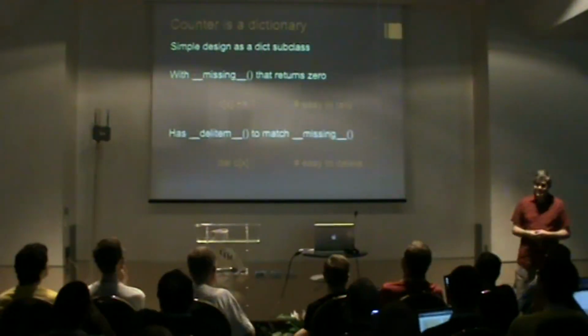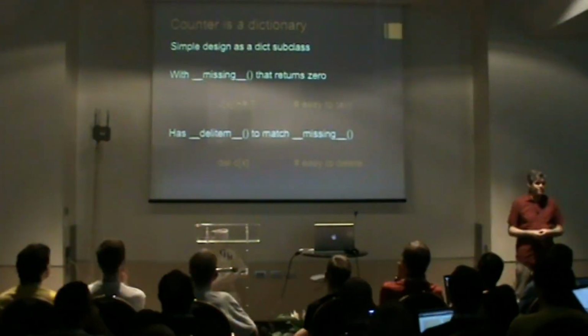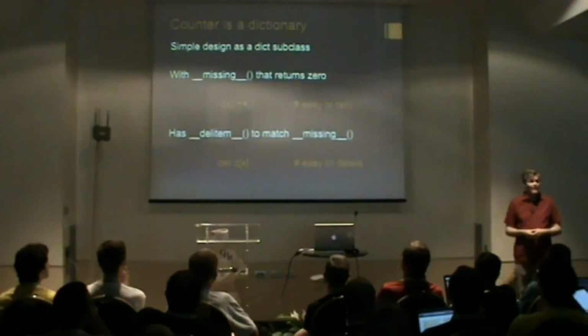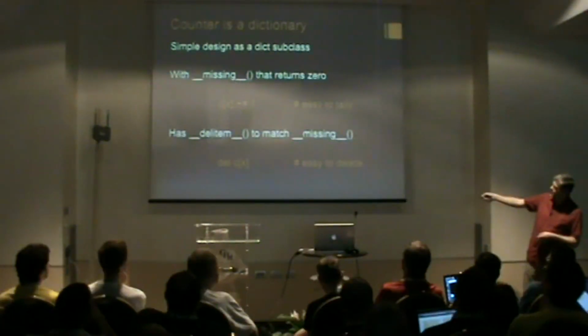So it's a simple design. It started out close to being a 2-liner in Python. Class Counter inherits from dict. Define __missing__, return 0. That was the beginning, and at that point you already have a usable counter. It's easy to use. It has a __missing__ method that returns 0.